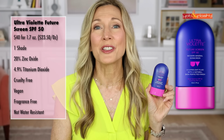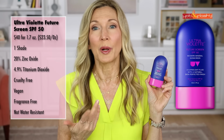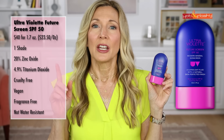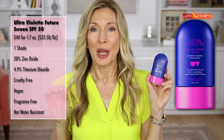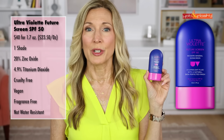All right, next up is from Ultraviolette. This is their future screen. It's an SPF 50. It's $40 for 1.7 ounces, making it $23.50 per ounce. This is 20% zinc oxide and 4.9% titanium dioxide. This does not contain any chemical sunscreen boosters. It's fragrance-free, but not water resistant.